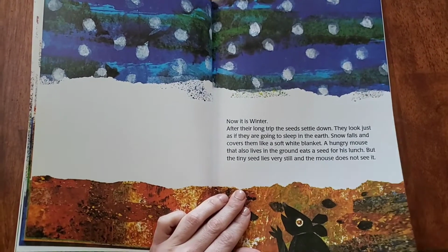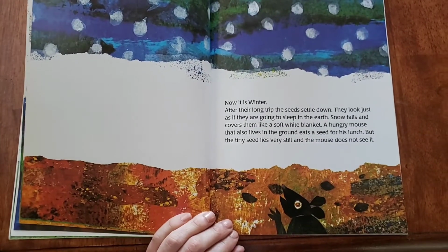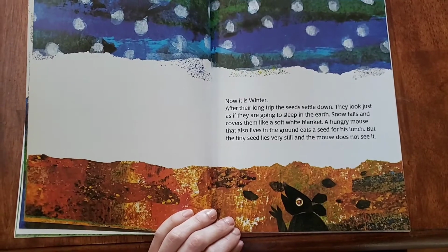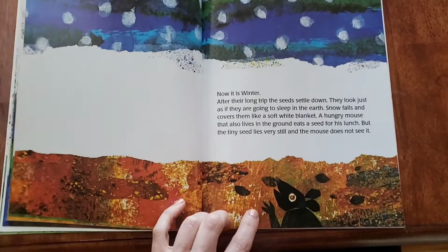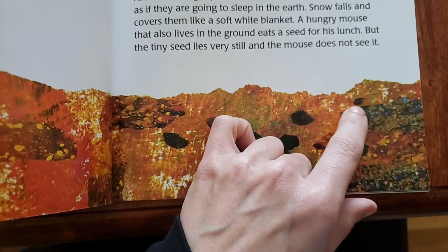A hungry mouse that also lives in the ground eats a seed for his lunch. But the tiny seed lies very still, and the mouse does not see it. Let's see if I can zoom in on it. Whoa, look how tiny it is.